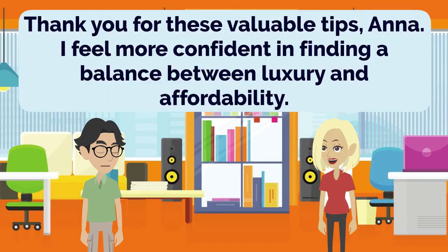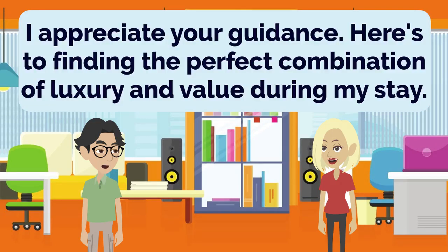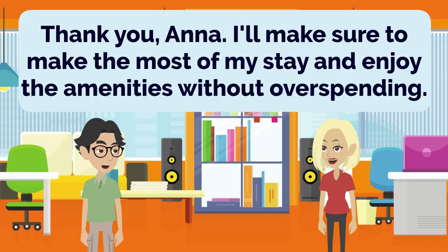Thank you for these valuable tips, Anna. I feel more confident in finding a balance between luxury and affordability. You're welcome, John. I hope you can enjoy a memorable stay at the 5-star hotel without straining your budget. I appreciate your guidance. Here's to finding the perfect combination of luxury and value during my stay. Cheers to that, John. May you have a delightful experience at the 5-star hotel while staying within your limited budget. Thank you, Anna. I'll make sure to make the most of my stay and enjoy the amenities without overspending.